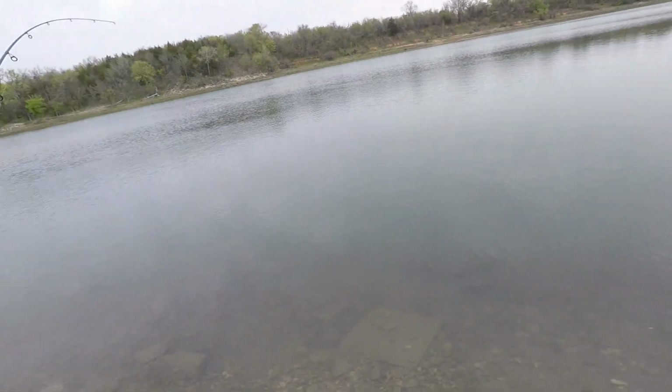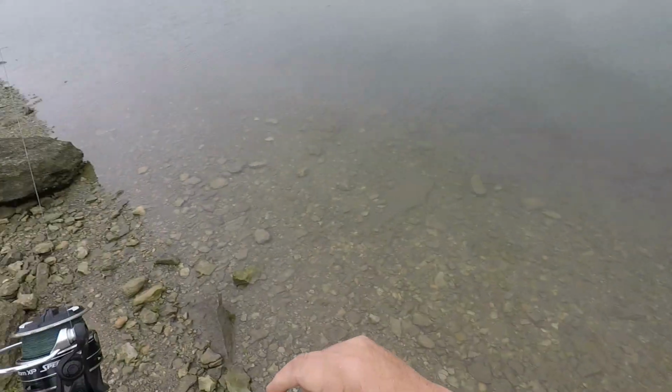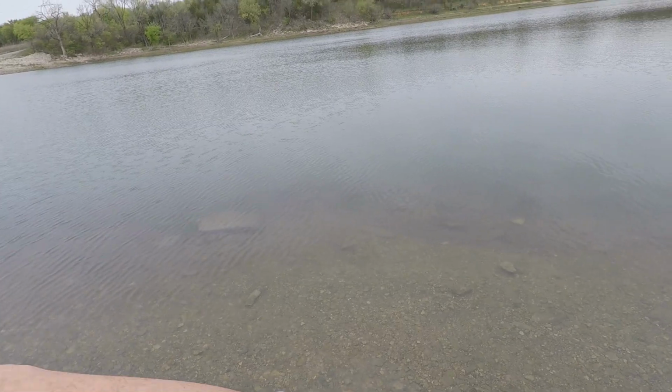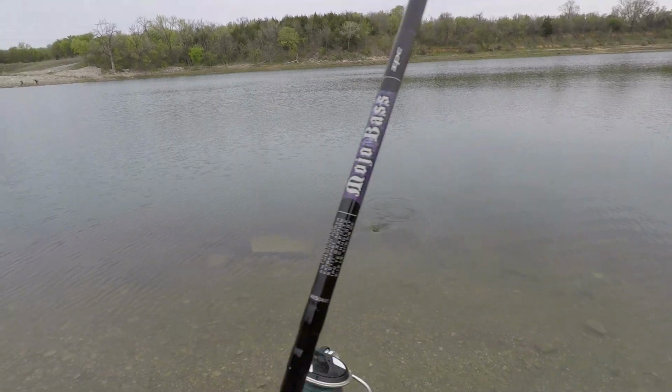All right, guys, we're hooked up, and I'm standing on this rock. I gotta try watching my footing here. I'm using the sneaky underspin with a forward-facing Sonar Minnow. Boy, he just clocked it. He's wanting to run down the bank here, so we'll go with him. Gotta watch the rocks there. Let's see what we got.